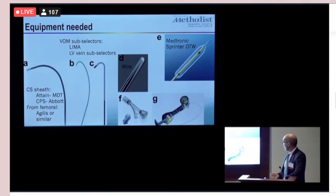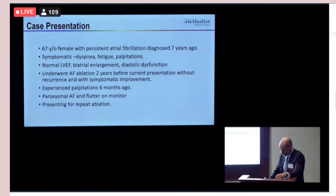You need an angioplasty wire to get in the vein of Marshall. You need a Y valve for the Lima in order for you to give contrast, and an over-the-wire balloon. It's kind of a simple thing to remember that it has to be over the wire because you need a lumen to infuse the alcohol. And sometimes it's simply the lack of familiarity of EPs with this kind of equipment that is enough of a deterrent to not take on this procedure.